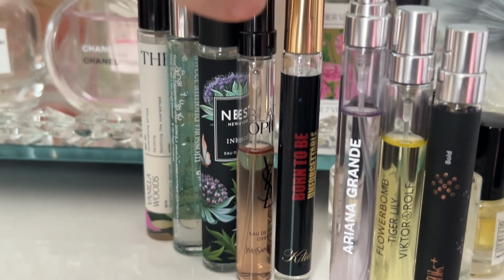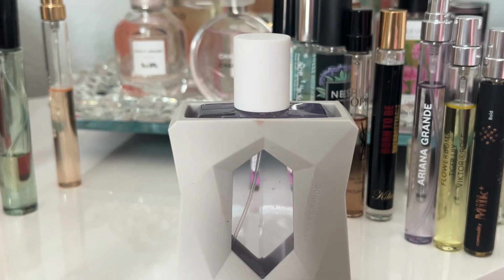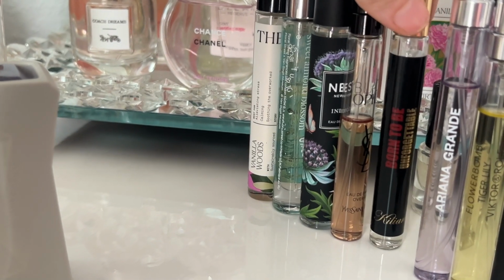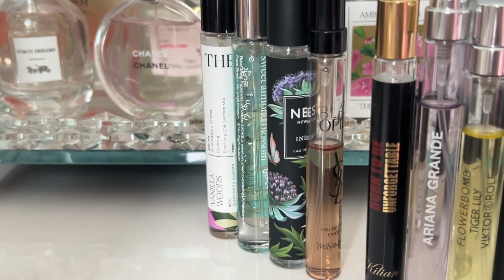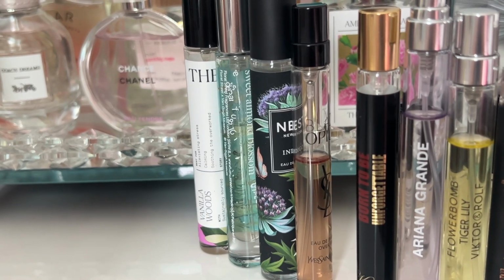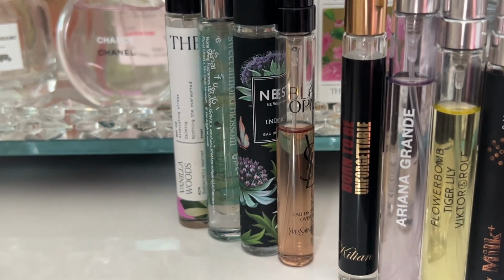But anyway, Ariana Grande, God Is a Woman. I've had this one for almost a year, and I did find it at TJ Maxx for a great price. So I went ahead and scooped it up. This is a very beautiful, musky, juicy pear scent. I have Born to Be Unforgettable from Kilian, which is a spicy, citrusy, woody fragrance that does have splashes of Coca-Cola. It's nice. It's not my favorite. I feel like it would be better on a man, so I will not be getting a full bottle.